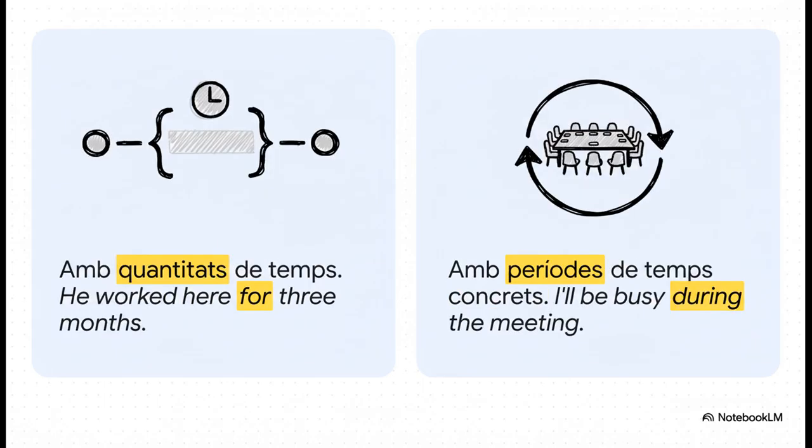And let's look at one more tricky pair. For and during. For is all about a quantity of time, a duration. He worked here for three months. You can count it. During, though, is used with the name of a time period or an event. I'll be busy during the meeting. I fell asleep during the film.